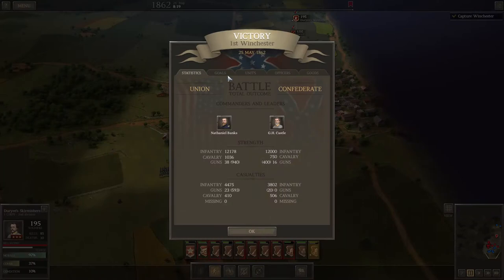We did it. So, we were victorious. Technically, we should have run out of time, but we did take Winchester. We had pretty evenly matched infantry. They had a little bit more cavalry than we did. They had a lot more guns than we did.